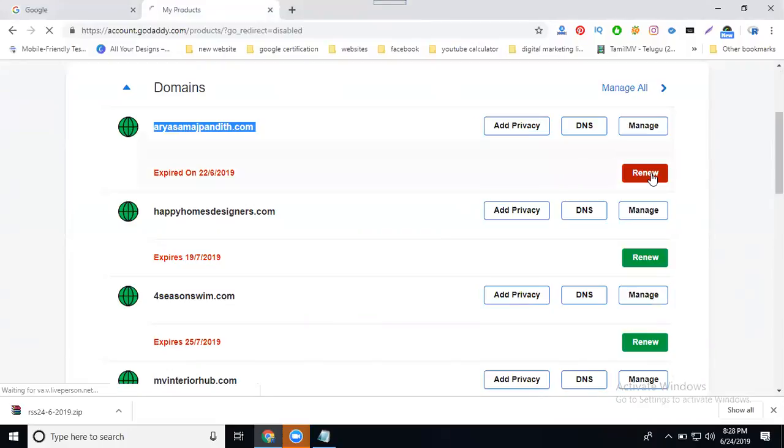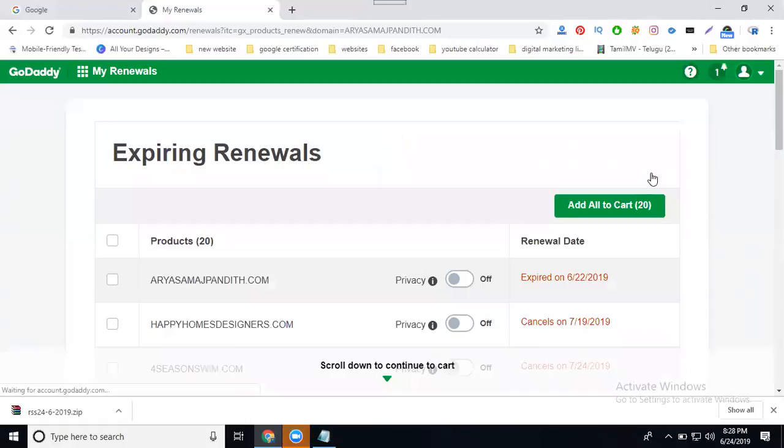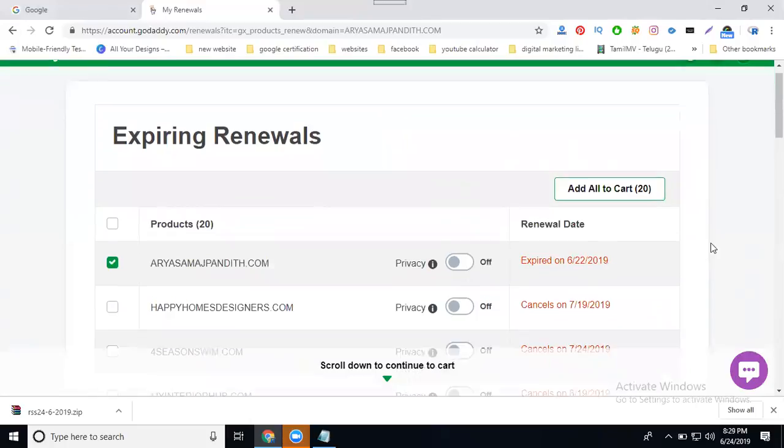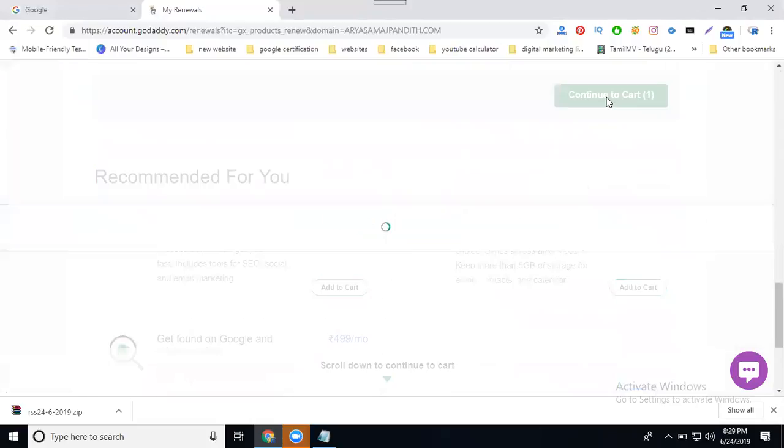Click to renew your domain. Select which domain you want to renew. Select here. Continue to cart.